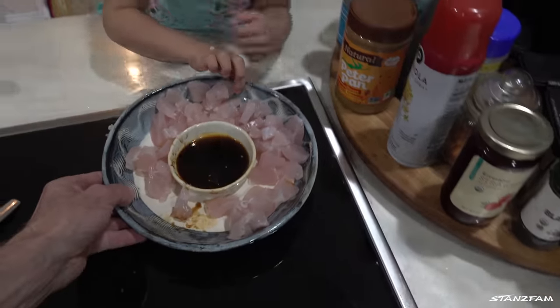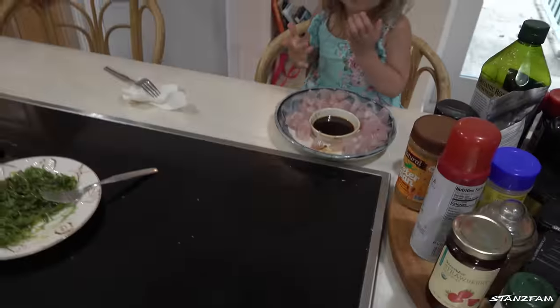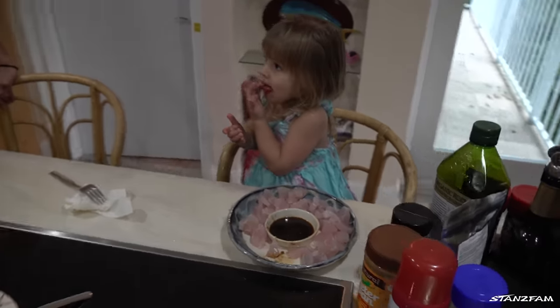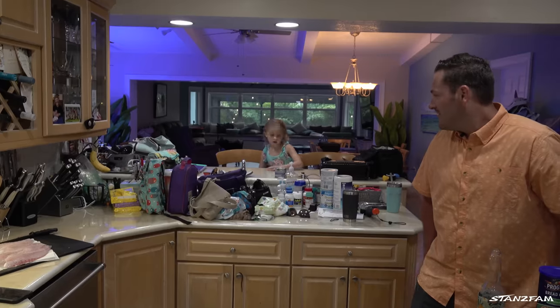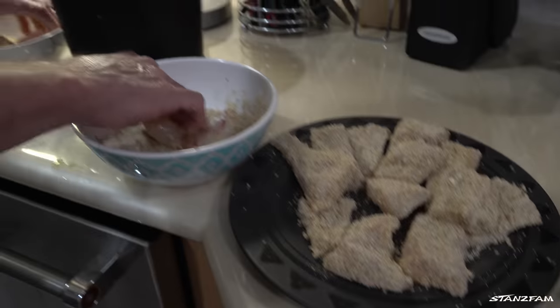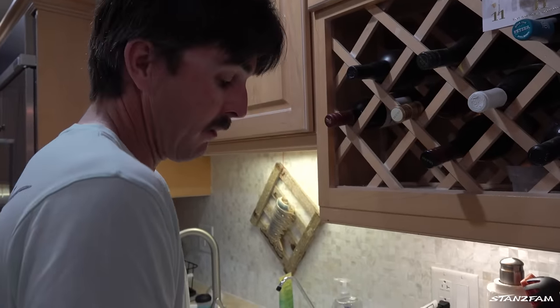Oh my gosh. Yeah, we're gonna go pull our stone crab cups. Oh, all to herself. Yeah, she's dragging that. She knows how to eat it. Sadie, you want a piece of sashimi? No. You don't? Oh.